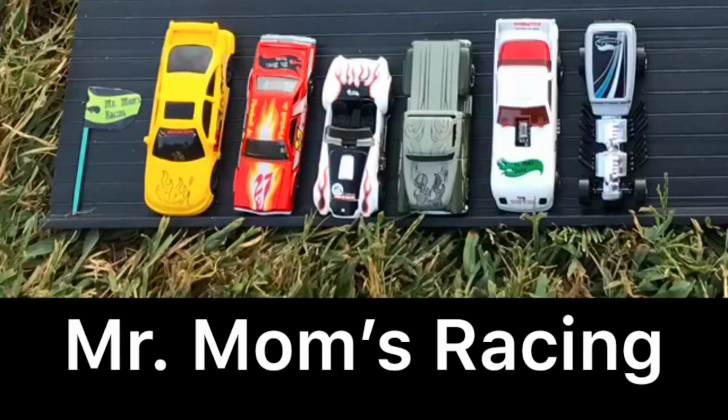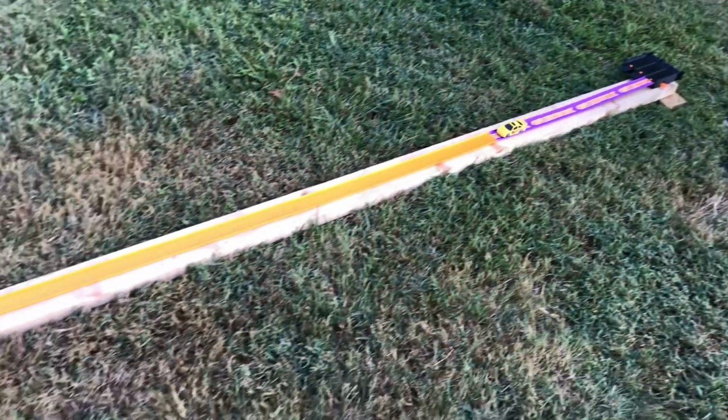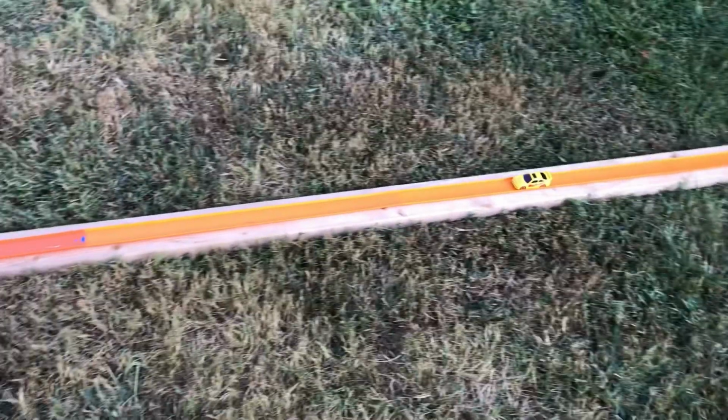From the left to right, the Honda Civic, front-running Fairmont, Classic Cobra, 56 Flash Cider, the Probe Funny Car, and the Way Too Fast. Mom's is off. The Honda Civic starts out. Now, these have been slowed down just for aesthetics and for viewing.